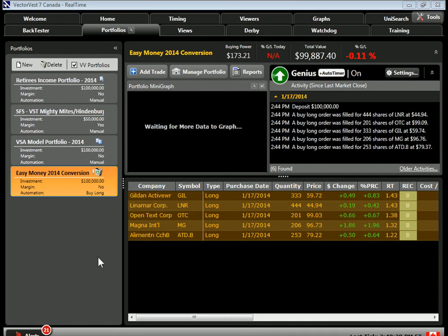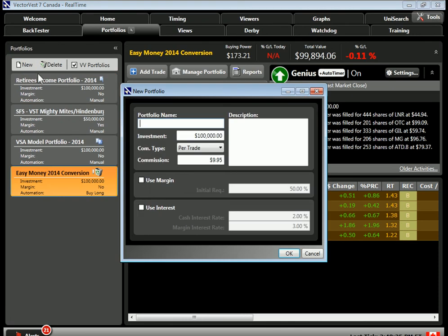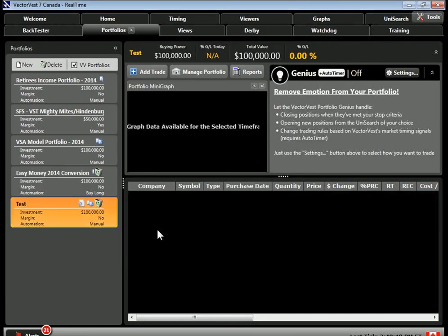So if you don't convert from a backtest into the Portfolio Manager, you can also create a new test right here, which I will title Test. Same basic operating as $100,995, no margin, no interest. Once we have the test portfolio, you can choose to turn on the Genius or not turn on the Genius.